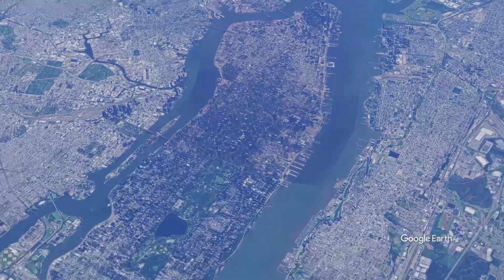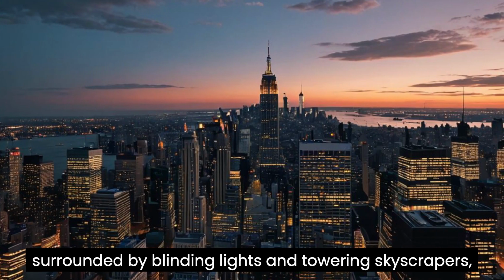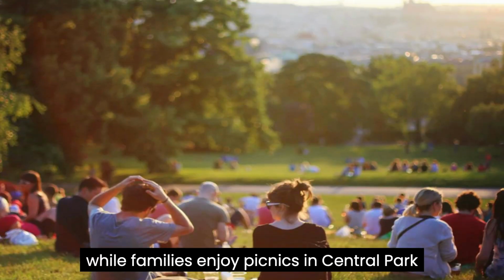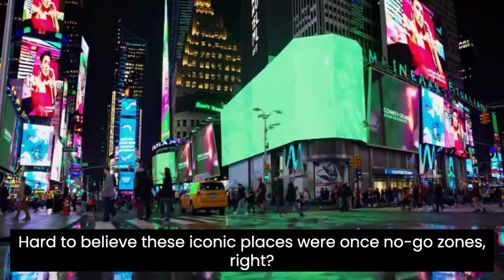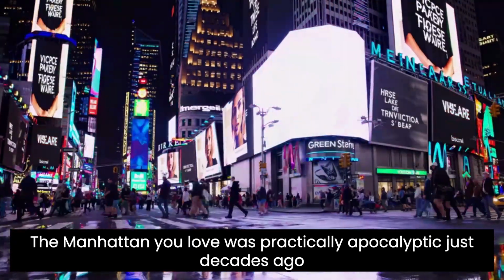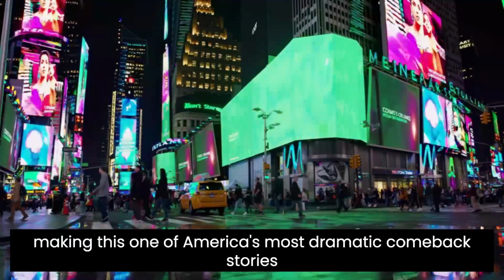Let's dive in. Manhattan's Phoenix Story. Picture yourself in today's Manhattan, surrounded by blinding lights and towering skyscrapers, with crowds flowing beneath Times Square's glow, while families enjoy picnics in Central Park. Hard to believe these iconic places were once no-go zones, right? The Manhattan you love was practically apocalyptic just decades ago, making this one of America's most dramatic comeback stories.